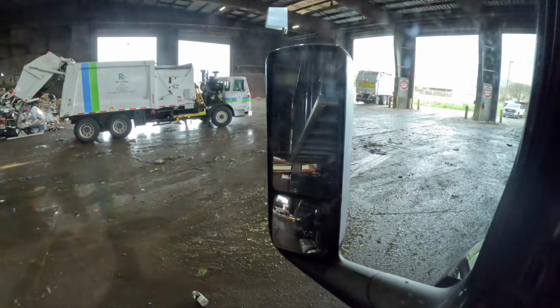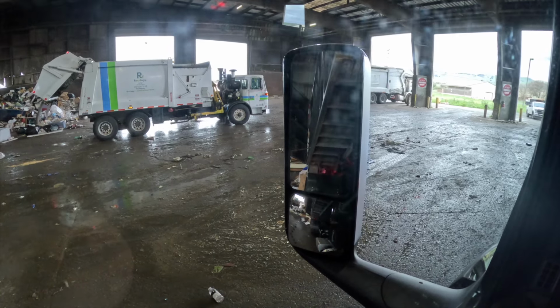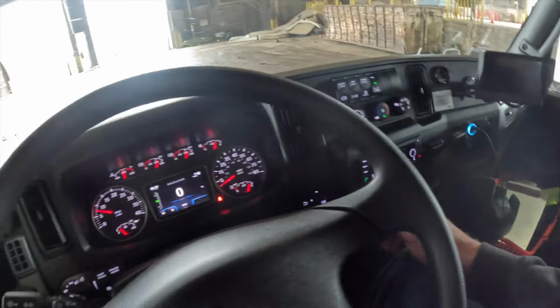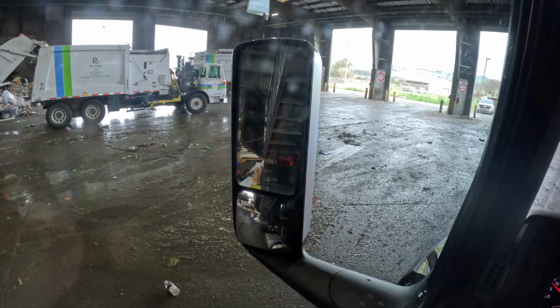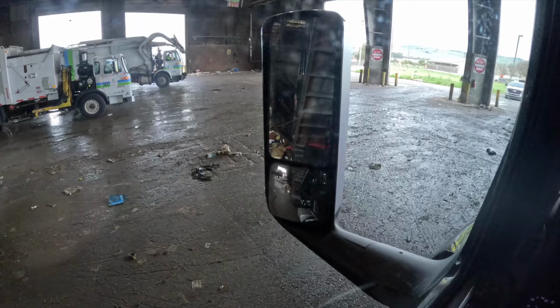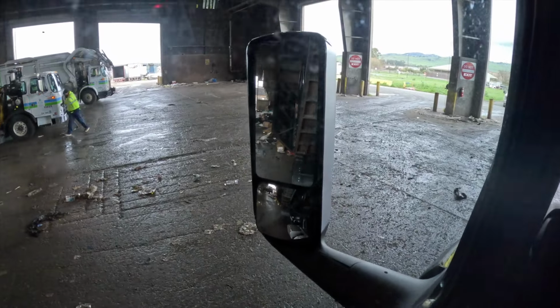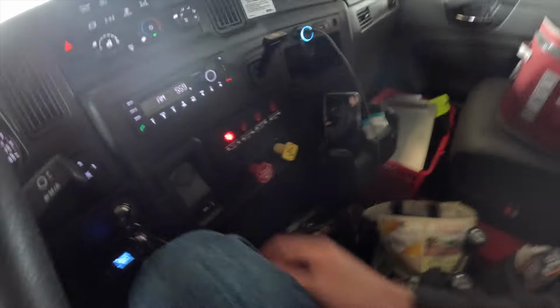Switch PTO on, and going up. Some of the stuff comes out. They kind of overfilled it a little bit, so it hits the header bar. And that all comes out. And then I always like to kind of slam on the brake a little bit, whatever residual stuff's still in there. Make sure it's all out of there. Let's go check it out.